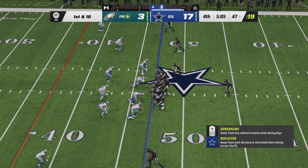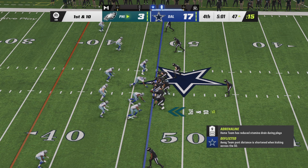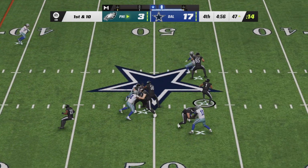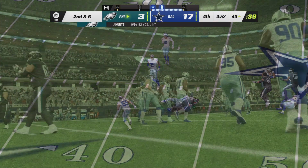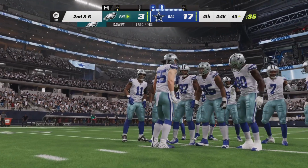So from Cowboy territory now, here's 1st and 10 at the 47. Here's Hurts to throw. He's going to get that to Swift underneath. And he'll be brought down on the other side of midfield at the 43.